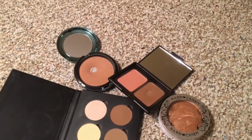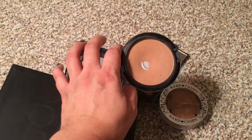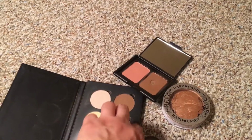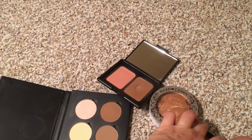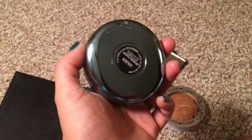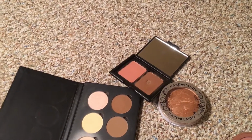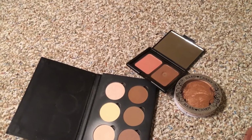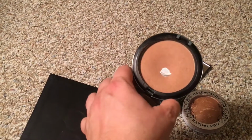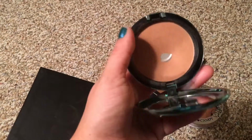Okay, so moving on to bronzers. This is one that I've hit pan on, so I'd like to continue on using this one. And this is my MAC powder in Golden. So I want to continue to use this powder, I'm trying to open it, and try to see if I can finish this bronzer.